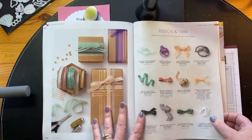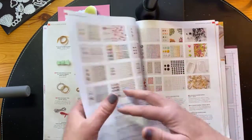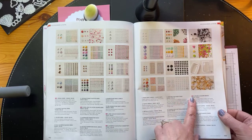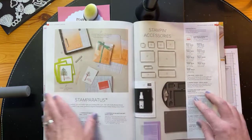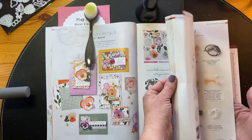So we have new ribbons, new embellishments. Oh, this part of the catalog makes me so happy. It makes my heart sing. All of these new embellishments here, wherever you see a little red N in the catalog, that indicates a brand new product, okay? So that's where those types of things are. They're at the back of the catalog.